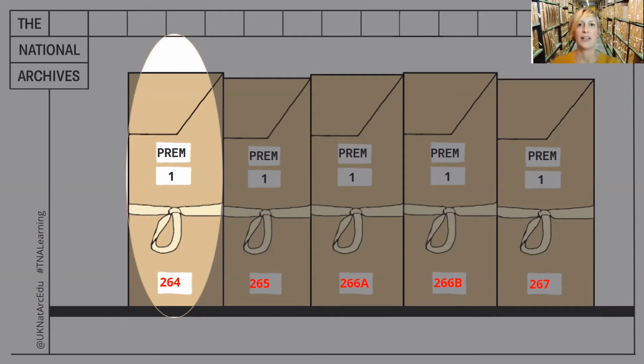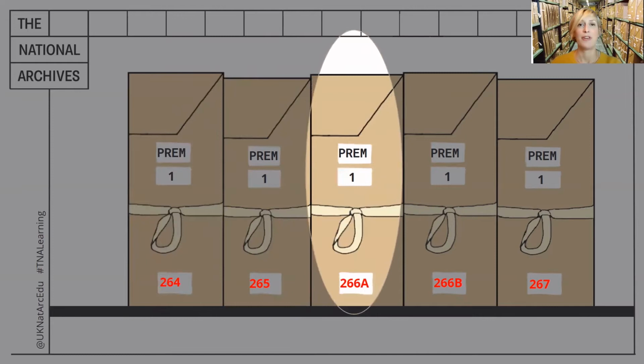Let's see which box we're looking in today. As you can see, every box has a unique code. We have over 11 million of these boxes. The code tells us which government department it comes from. This can often reveal clues about what's inside. For example, HO stands for Home Office and MEPO stands for Metropolitan Police. Ours has the code PREM, PREM. What do you think that stands for?